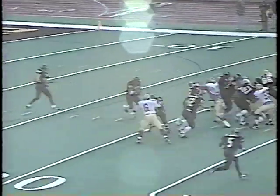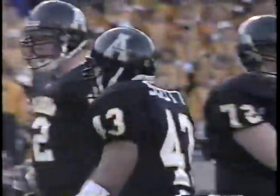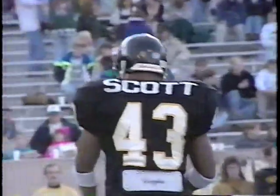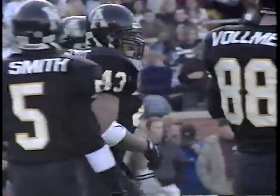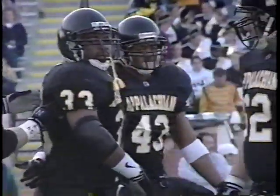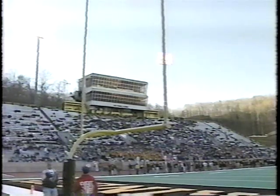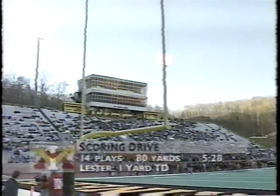Appalachian, Baker with the handoff. This is Damon Scott, and Scott powers his way out to nearly first down yardage. It's a gain of 9, and Damon Scott's coming off a terrific effort last week against Western Carolina. Scored all 3 touchdowns for the Appalachian State Mountaineers in that 24-17 win. And he's another young man who's really starting to come on as the season begins to wind down.